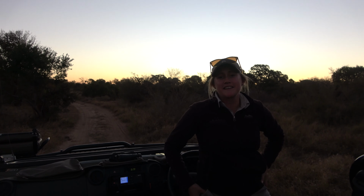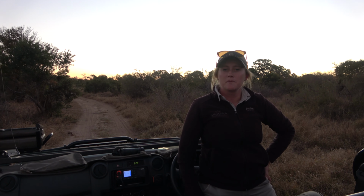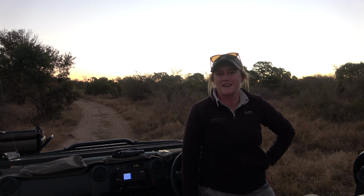So I think that's where we're going to leave today. Pretty amazing view of Tavengumi. Bit of a quiet morning, but that's how the bush rolls.